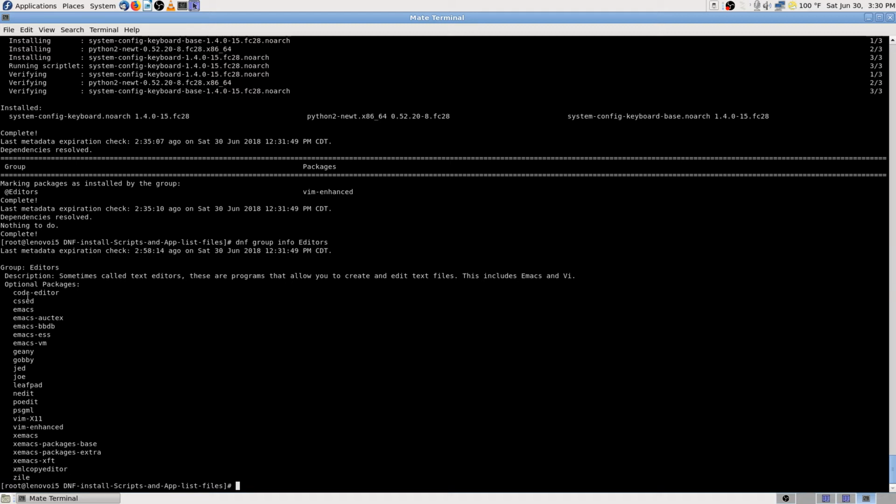Where did it go? Where's my last time I typed in there? I can't find the last. I always have trouble finding it. Complete. Okay, here it is. DNF group info editors. Last. Okay. Group editors. Description: sometimes called text editors. Okay. Allow you to create, edit text files, including Emacs, Vi.